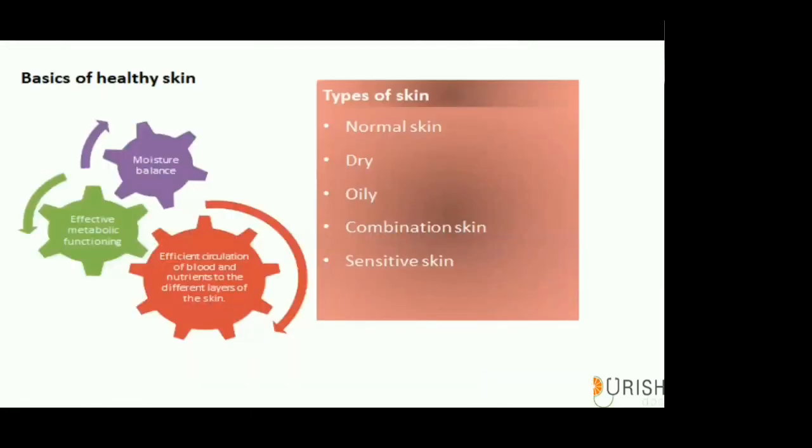So we can talk a little bit about different types of skin and what the basics of a healthy skin are for our viewers.